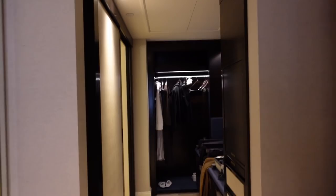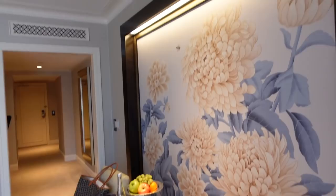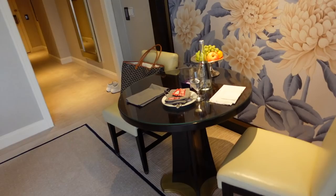And then this is the closet. We put our stuff up here. Some things are hanging, and then got the bathroom with his and her sinks. This is the living room. We are going to pick up dinner tonight, so we're gonna eat here.